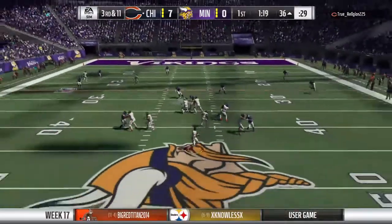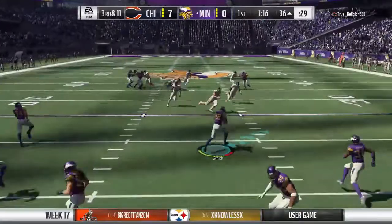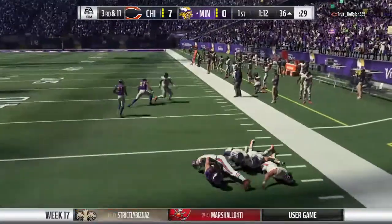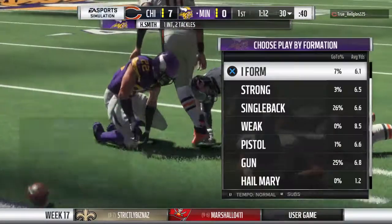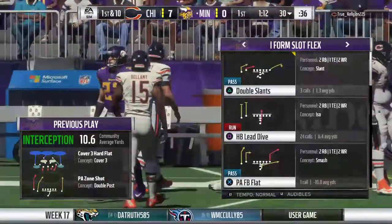They run play action for Howard. Now Trubisky, and he fires one that's intercepted. Picked off by Harrison Smith, and he will return this one to the 30-yard line. Really nice pick there for the reigning NFC Defensive Player of the Week.